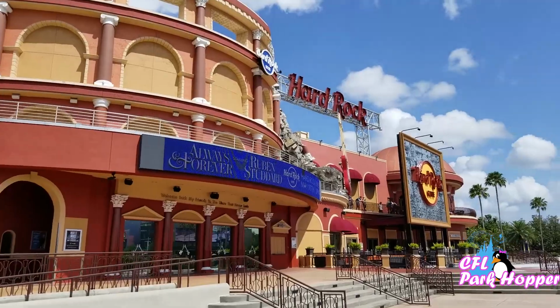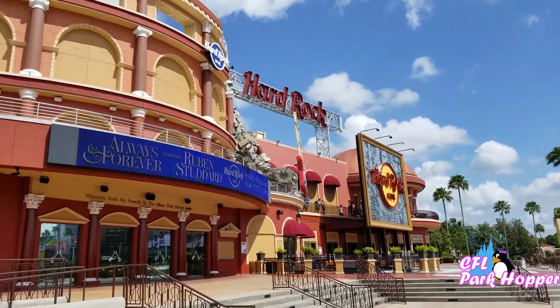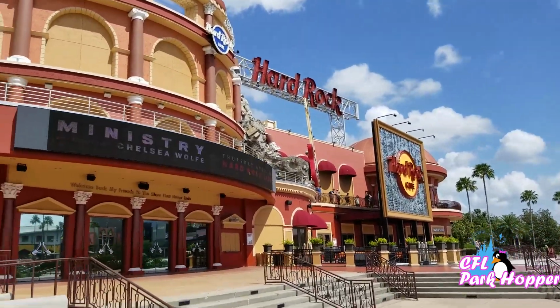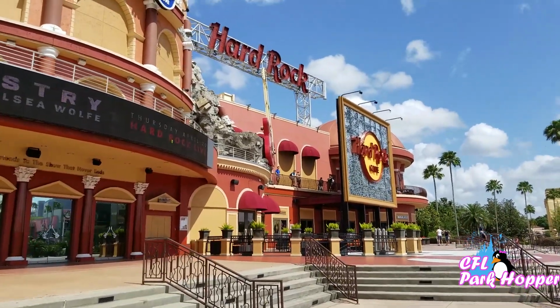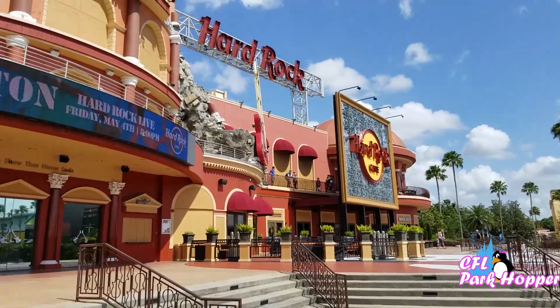Okay, next up is the Hard Rock Cafe. I've eaten at the Hard Rock Cafe. It's been quite a few years since I've eaten at it, but they serve breakfast here every day. So if you're looking for a good sit-down breakfast before you head into the parks, check it out here, because this place has the best.